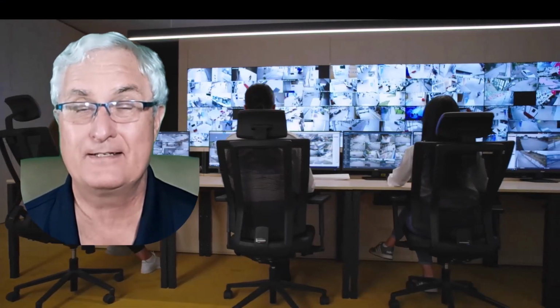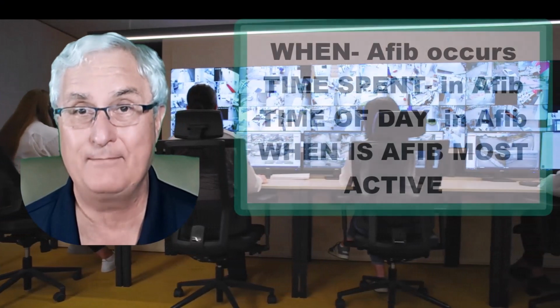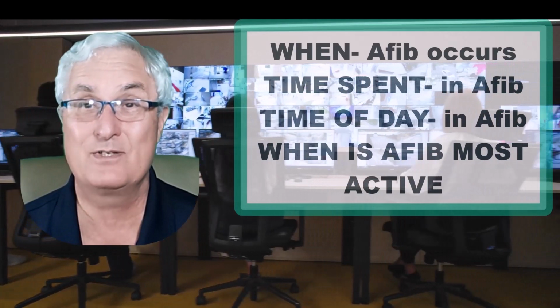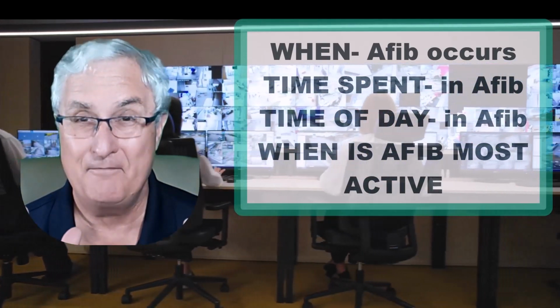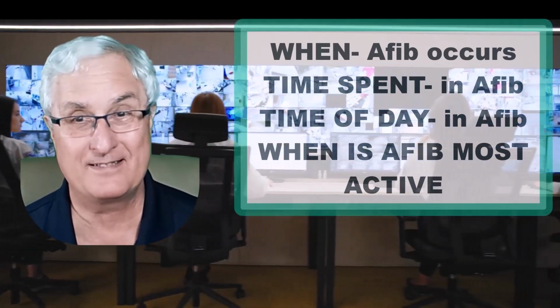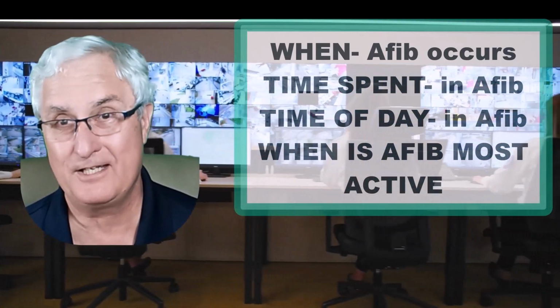You'll be able to wear your watch 24/7, and it's going to tell you if you have had any history of atrial fibrillation. It's going to track your heart on a 24/7 basis. It's going to tell how long your heart was in atrial fibrillation, the amount of time it was in atrial fibrillation, and what time of day or week it was most active. This is valuable information for healthcare providers. When I was practicing medicine, this would have been a game changer for me.